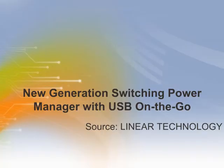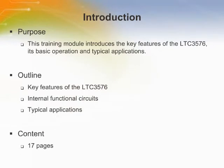New generation switching power manager with USB on-the-go. Linear Technology. Welcome to this training module on Linear Technology.